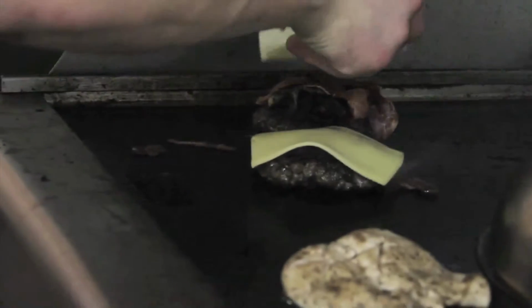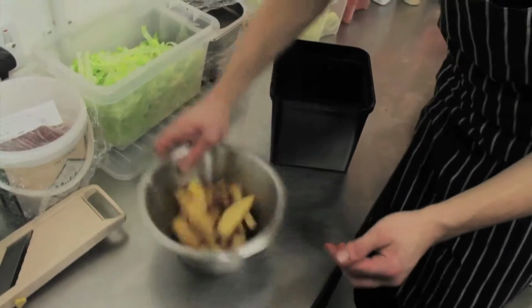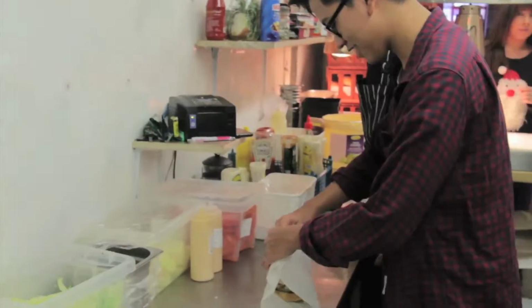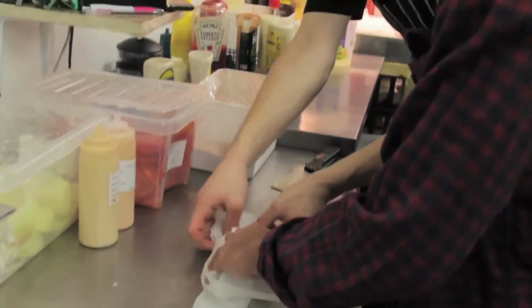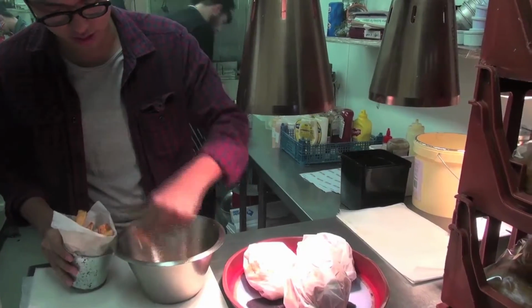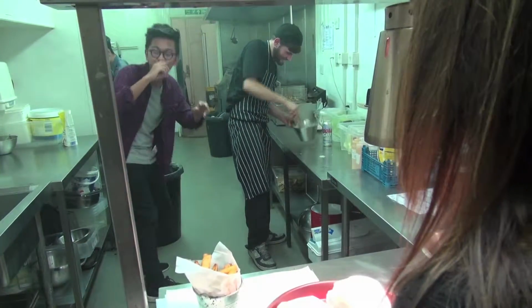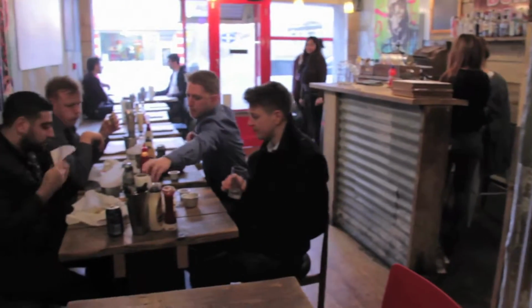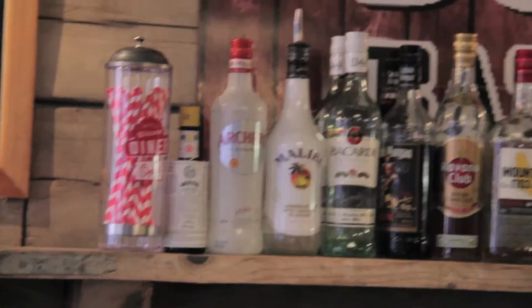In order to keep up the consistency of the products, I couldn't try cooking it myself, but that's fair enough since I have a habit of setting off fire alarms. I did get to help with preparation though, and luckily, I didn't screw that up. I felt like a reward was due, so I snagged a fry for all my hard work, without getting caught. Well, almost. I sat down with James Mount, the executive chef at Burger Shop, to have a chat about the restaurant.